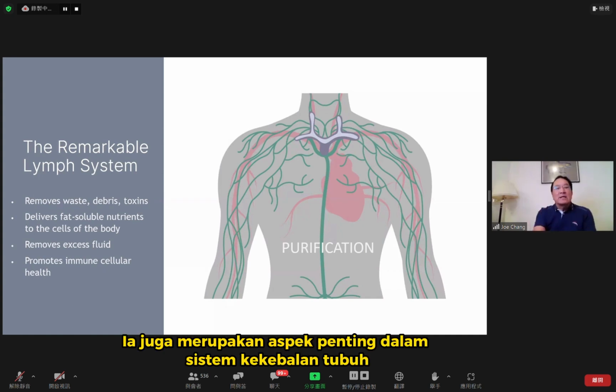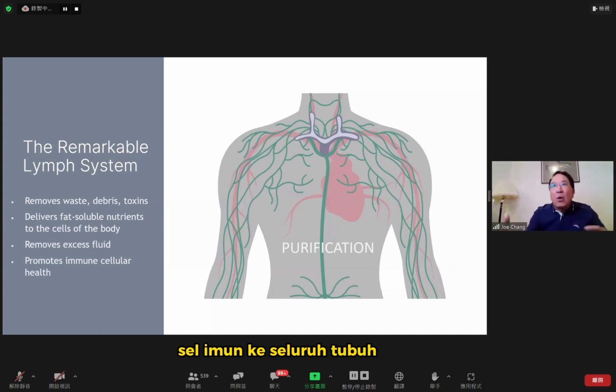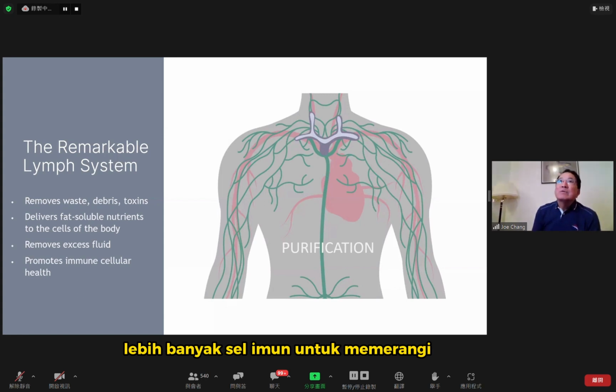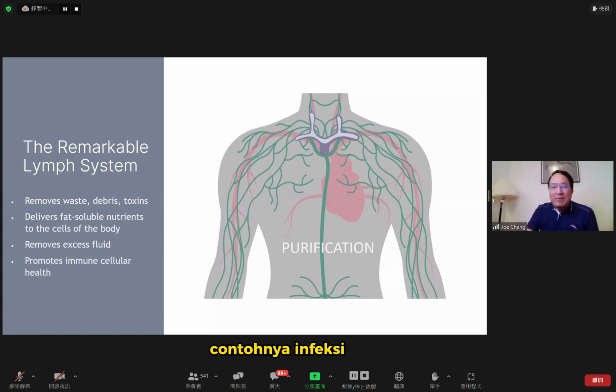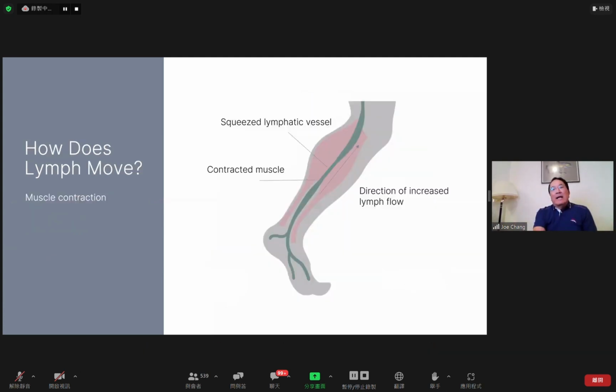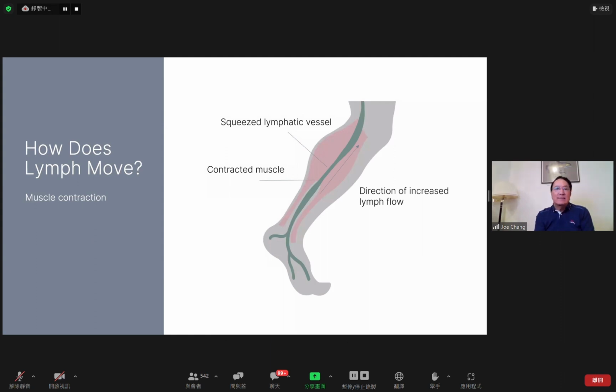And finally, it's also an important aspect of the immune system because it moves the immune cells all over the body, especially to particular sites that require more immune cells to fight against, for example, infection. So it's a very important highway network in the body. Altogether, it helps to ensure that your body is pure and clean of toxin.